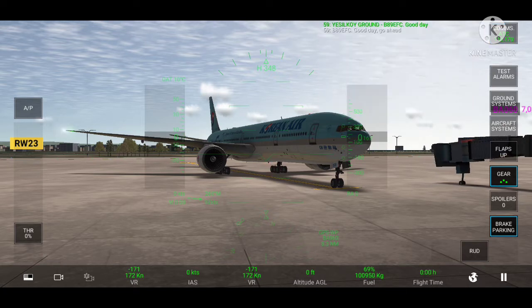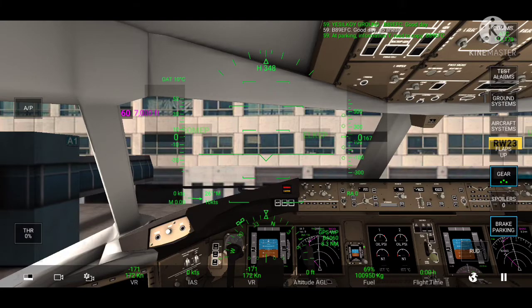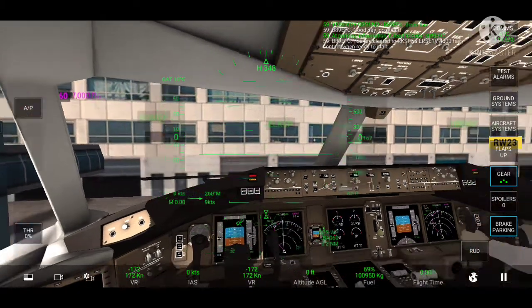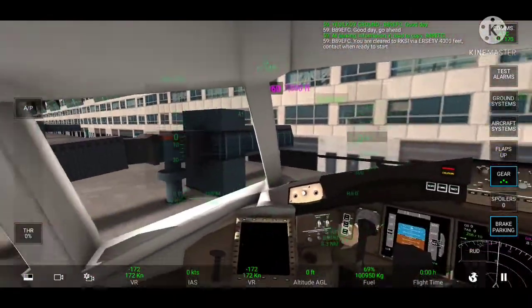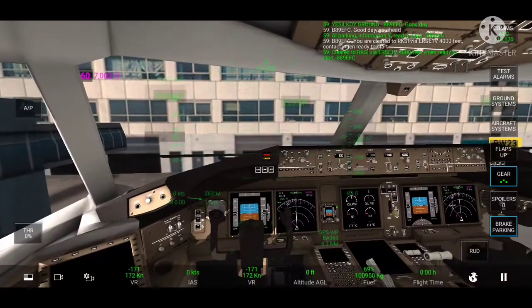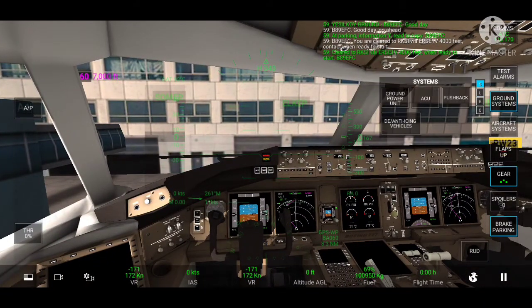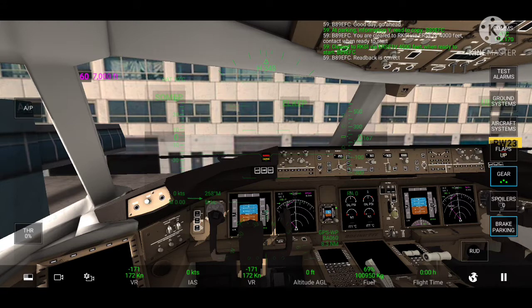Brown, good day. Good day, go ahead. At parking. Information Yankee, ready to copy. You are cleared to Romeo, Kilo, Sierra, India, via Echo, Romeo, Sierra, Echo 1 Victor, 4,000 feet. Contact when ready to start. Cleared to Romeo, Kilo, Sierra, India, via Echo, Romeo, Sierra, Echo 1 Victor, 4,000 feet. When ready to start. Redback is correct.